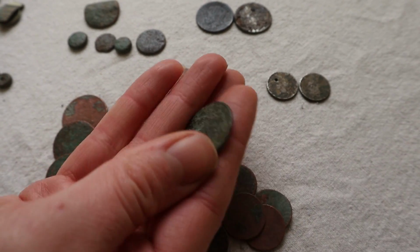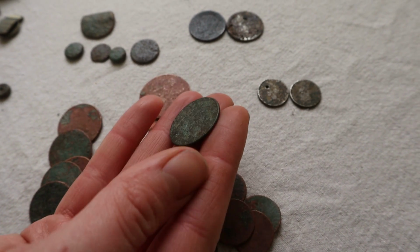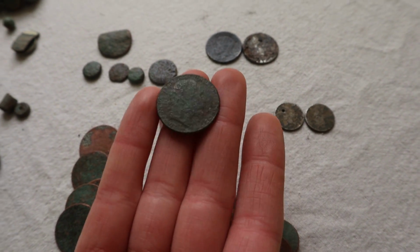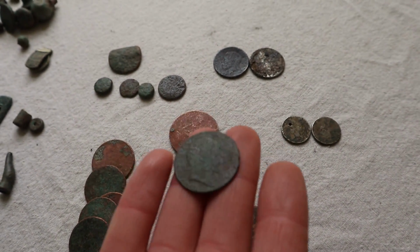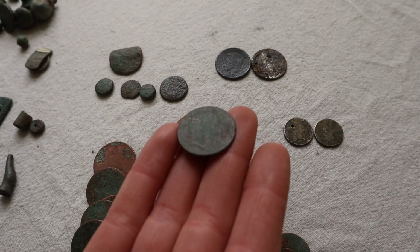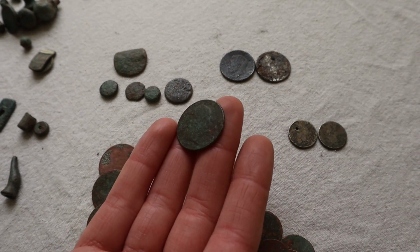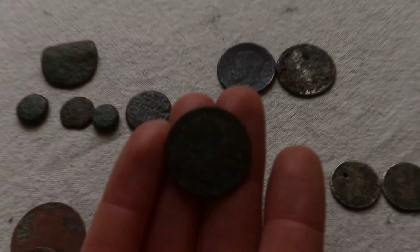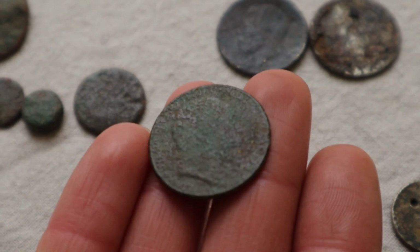That's a halfpenny, half a penny. And has that got a king's head on it? It does on that side. And it's who? I don't know. Some bloke. I think it's Edward V. Do you know what coin that is? Anyone have any idea what that is? Edward VII. I'll zoom in a little bit.